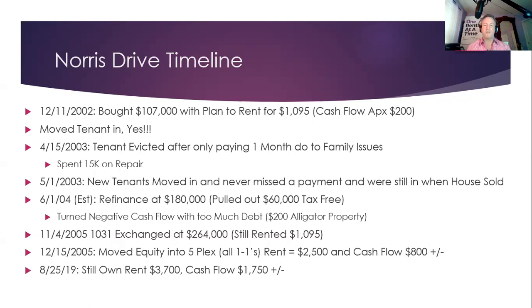I'm happy to say rents have gone up substantially. Rents are now over $700 and probably could be raised again. So it's about $3,700, a little bit over that. I just rounded down. Cash flow went from about $800 a month to over $1,700 a month. And very happy to own this. It all started with Norris Drive.